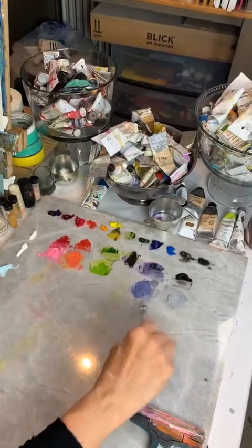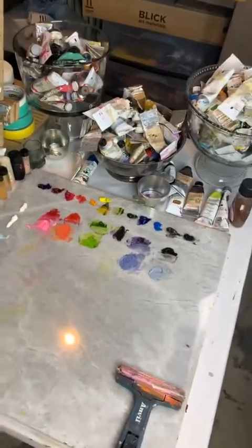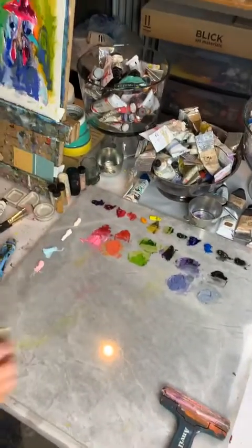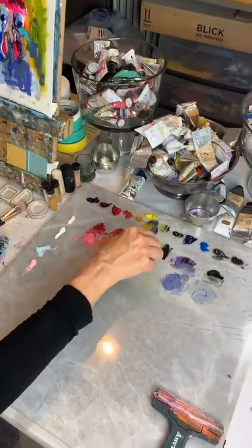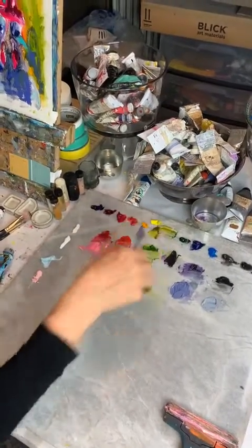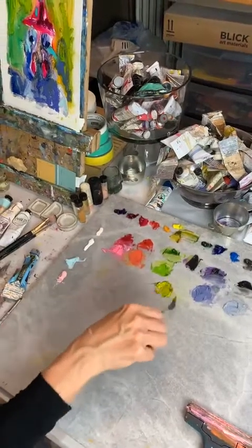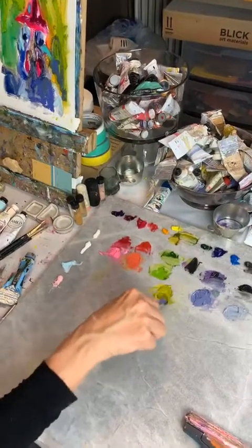Remind me to slow down. I always go too fast. What other colors do I need? I have good greens. Maybe I'll do a completely different green here. Nice to have a variety too.